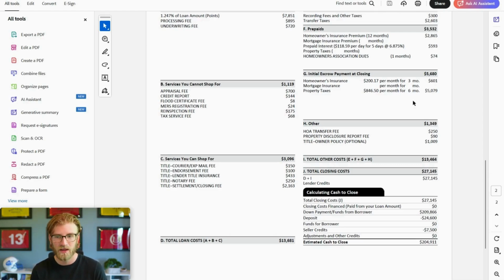The next is going to be Section H, which is another section of the title company fees, which you'll see here an optional fee of about $1,000. That basically protects you if there are any liens on the property that the title company is unaware of. If you choose not to get it, since it is optional, then the Section C fees go up by almost that exact same amount. So really, it just ends up being a wash.